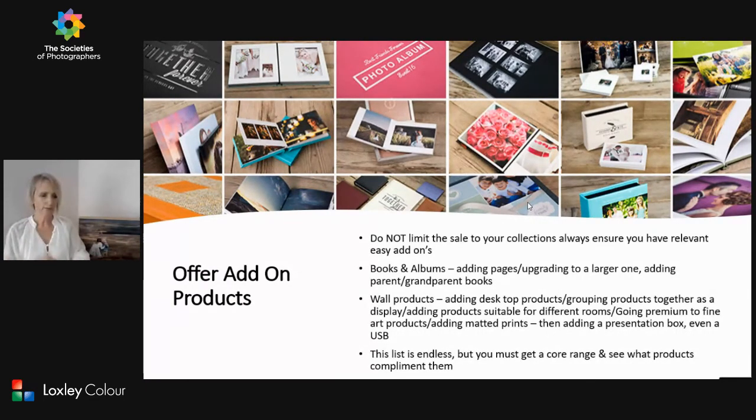So finding an excuse for every product that you offer, how that could be relevant to them and why they should buy it. You need to feed them those questions, and then they'll realize, yes, they might not have thought about it. So this list is endless, but you must get a core range and see what products complement them. So again, very individual to your business as well.